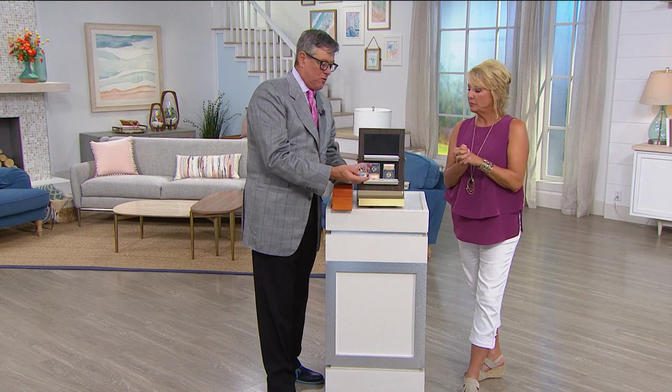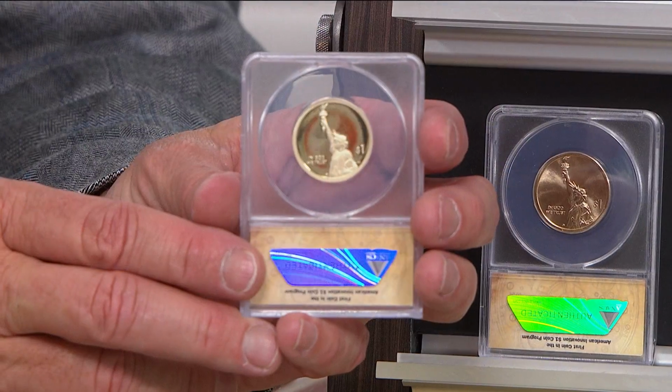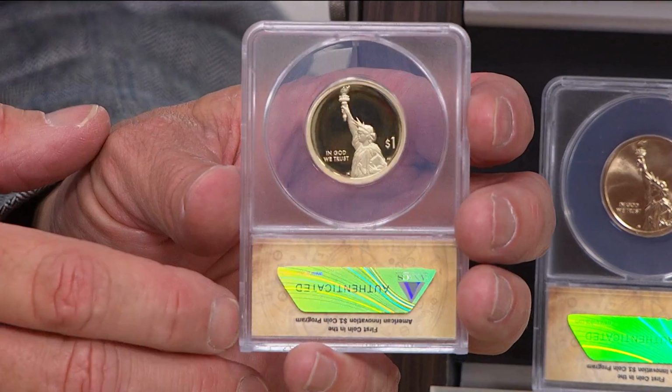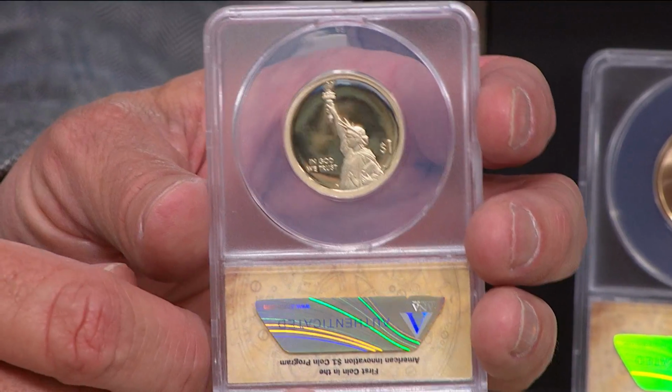Let's say this proof coin, and look at this coin right here. I mean, look at the reverse of that coin. That is spectacular. That's beautiful. They kind of went minimalist on this, didn't they? You've got Statue of Liberty, $1. In God we trust. Wow, that is cool. I mean, that's about it right there. That's about as good as it gets.